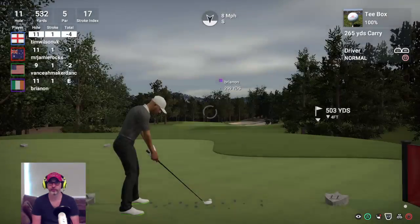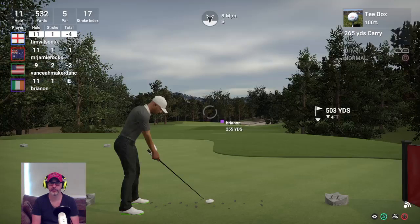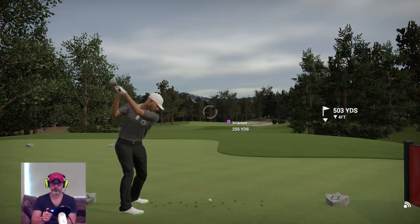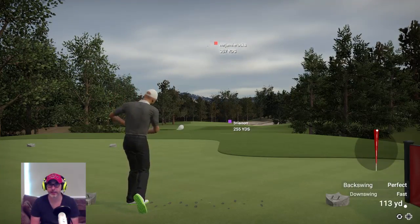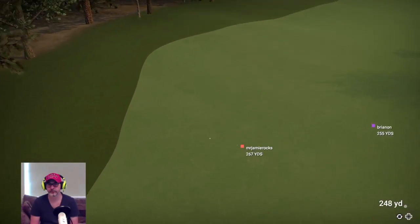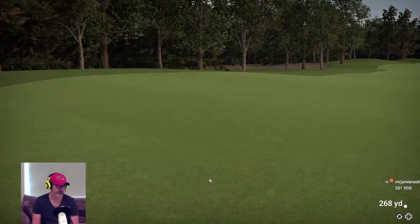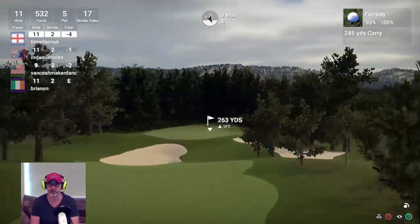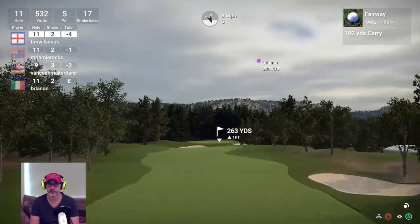Alright, Brian's off on 11. Par 5, 5-3-2. Want to be out to the left here, just to give myself an angle on this flag. Looks like Jamie had the same idea. 268. So we're going to have 260 again here. Yeah, 263. May not have enough juice to get there. And you know what? I'm going to play smart here.